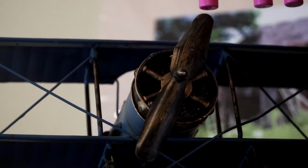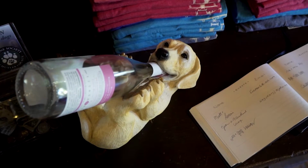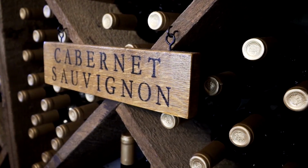So Barnstormer Winery is very, very small production, which is intentional. We never produce more than 3,000 cases annually. We usually stick between 2,500 to 2,800 cases, and that way we can really focus on quality.